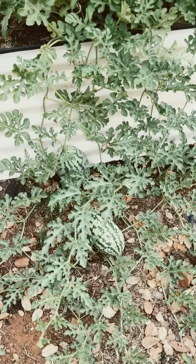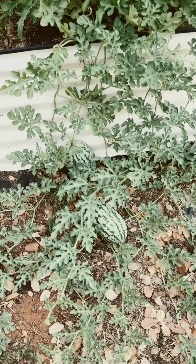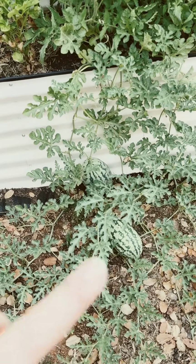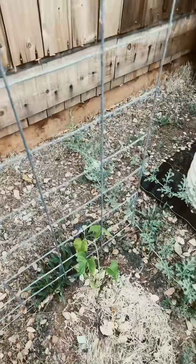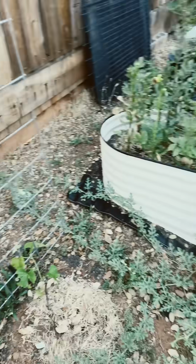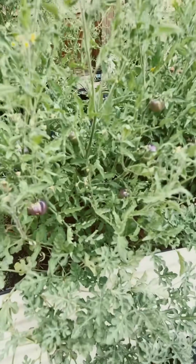When I tell you I am so excited for these watermelons, I can't even stand it. This one was the first one, ignore the pruners, and then that was the second, and then I just noticed a third. And then these are our grapes. They're looking pretty good. They're growing kind of slow. I don't know if I need to fertilize them again. Got to do some more research on the grapes, but these tomatoes are doing pretty good.